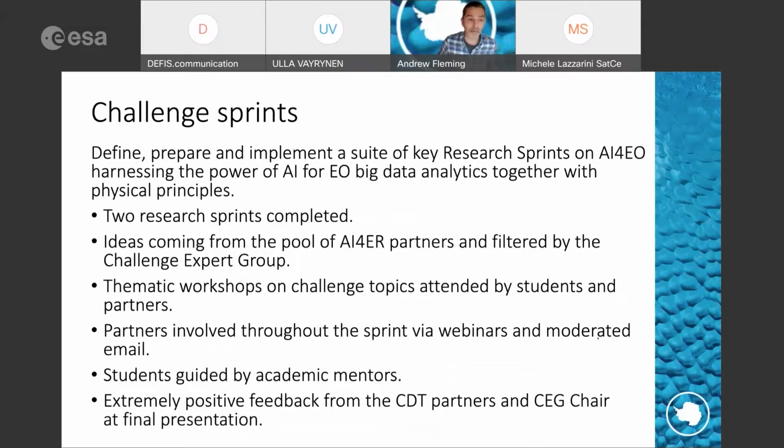So what do I mean by team challenges or challenge sprints? Effectively, it's a focus period of activity that the students in the Centre for Doctoral Training participate in as part of their studies. They work in teams and they complete a focused bit of research on a particular topic over a period of 3 to 4 months. So far we've run 2 of these, 2 research sprints completed, in parallel last year. They start roughly in December, end at the end of March.